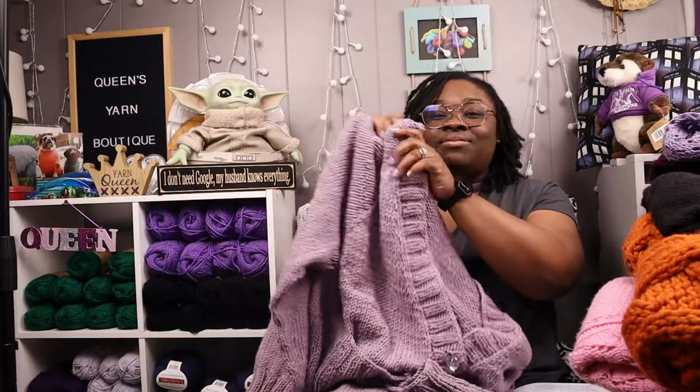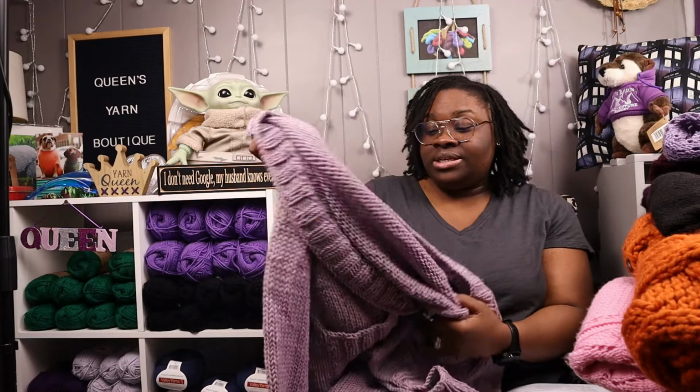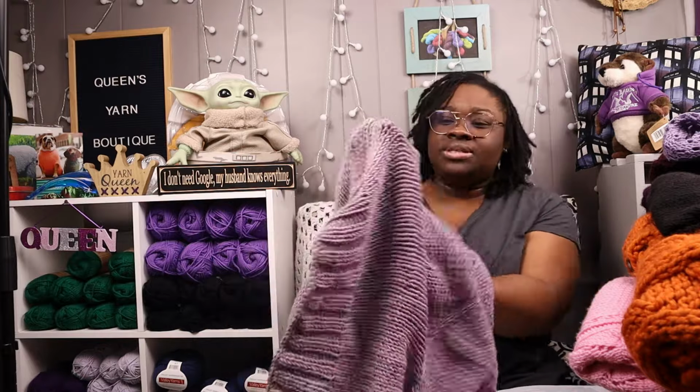And also look at that raglan. That raglan detail, stunning, okay? Just stunning. In terms of how often I wear this, not very often. I probably wear it once every few months. As you can see on the back, I hope you can see it here.